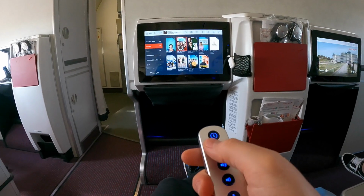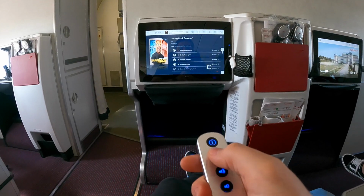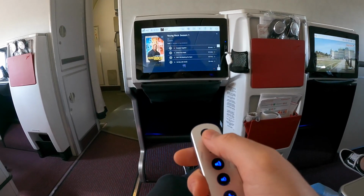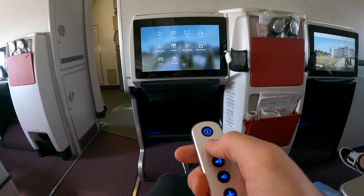The screen is not adjustable and very glossy, but gets quite bright, so it wasn't a big issue on this flight, especially in the dark cabin. The cursor on the remote worked surprisingly well. The system was quite responsive, but the selection was very mediocre.